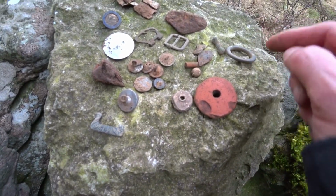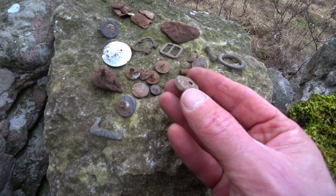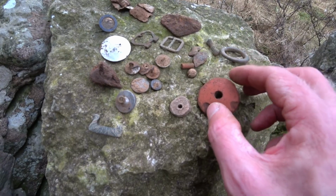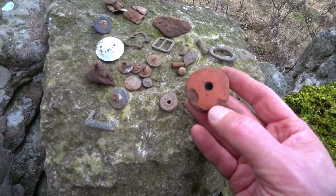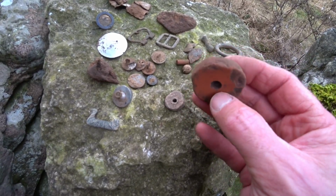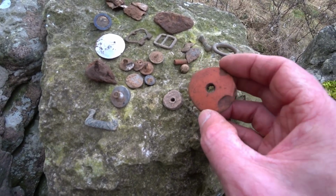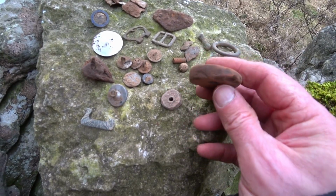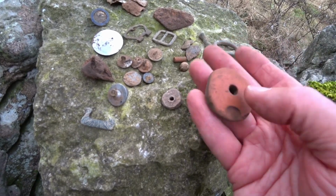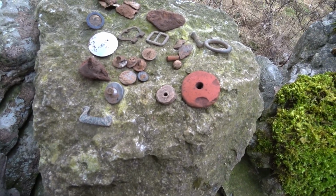And then again, not far from that were these two things. So is that some kind of spindly wally thing? But it's only got a small hole. And then there's that in the same hole. Is that like a terracotta thing? But that's intriguing me, that. Again, not far from the Roman. So I wonder what that was used for, because if it was a spindle whorl, it's quite light. Any ideas would be greatly appreciated.